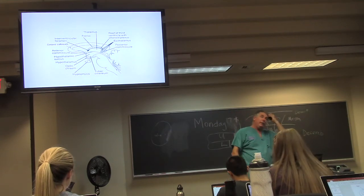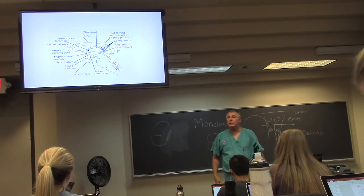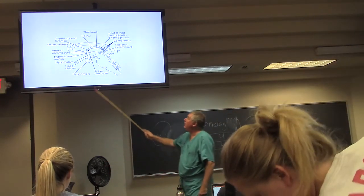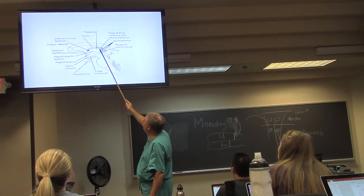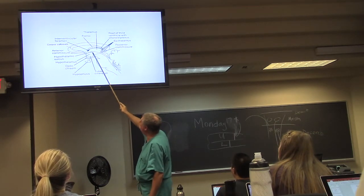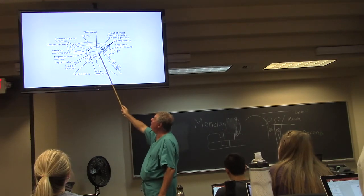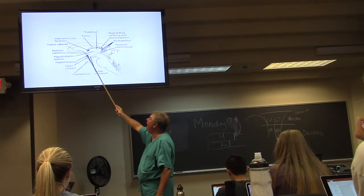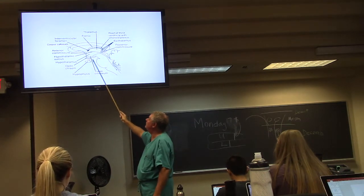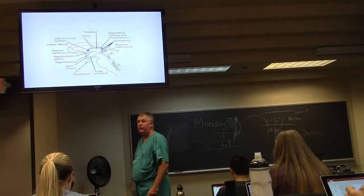So, if we go back to this illustration, this mid-sagittal section through the deep brain structure, we see right here, you see that little line right there? That's called the hypothalamic sulcus. Above the hypothalamic sulcus is the thalamus. Below it is the hypothalamus. This is all the hypothalamus here, ending in the stalk of the pituitary.